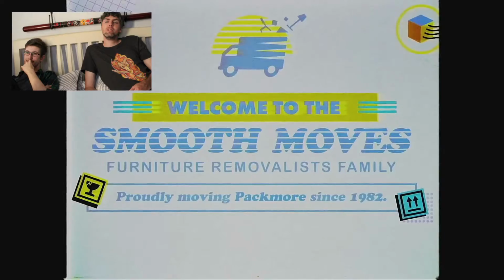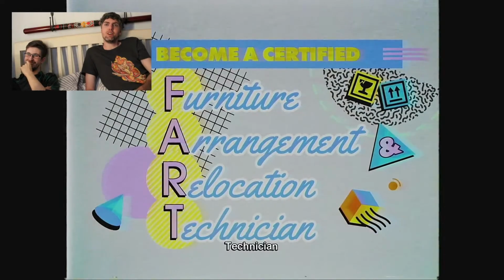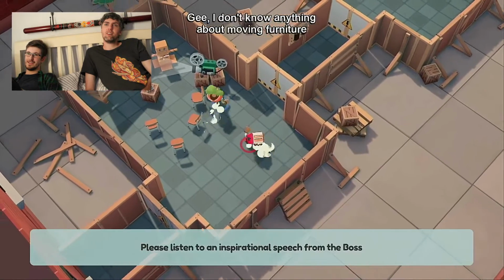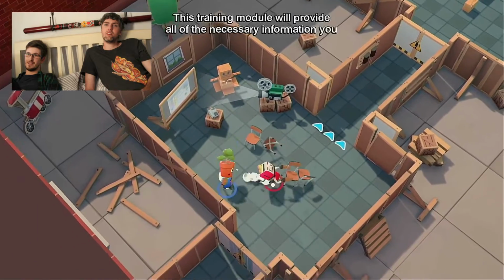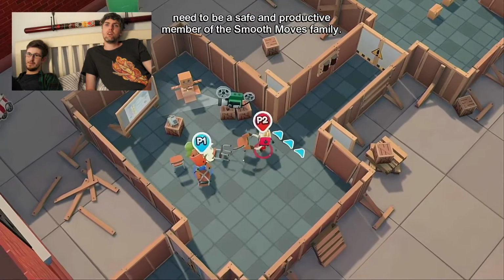Smooth moves. This is your first step to becoming a certified furniture arrangement and relocation technician. You're probably asking yourself, Gee, I don't know anything about moving furniture. Well, you're in luck. This training module will provide all the necessary information you need to be a safe and productive member of the Smooth Moves family.